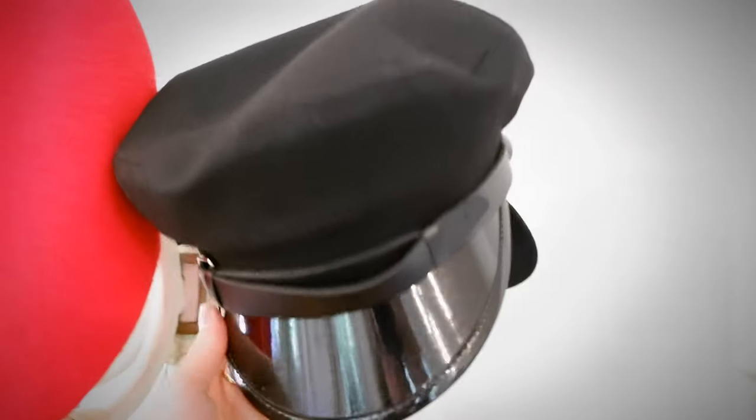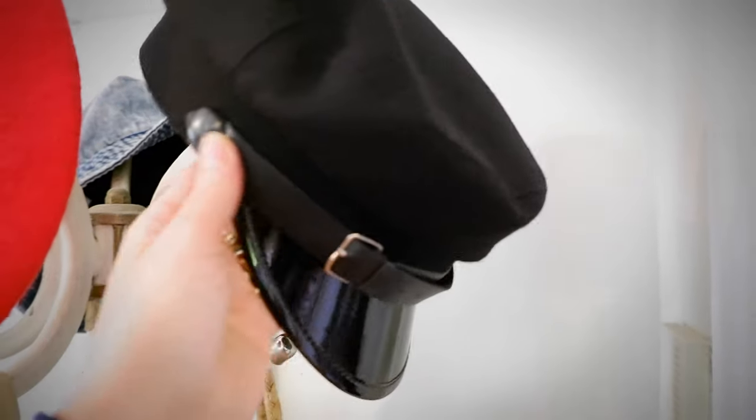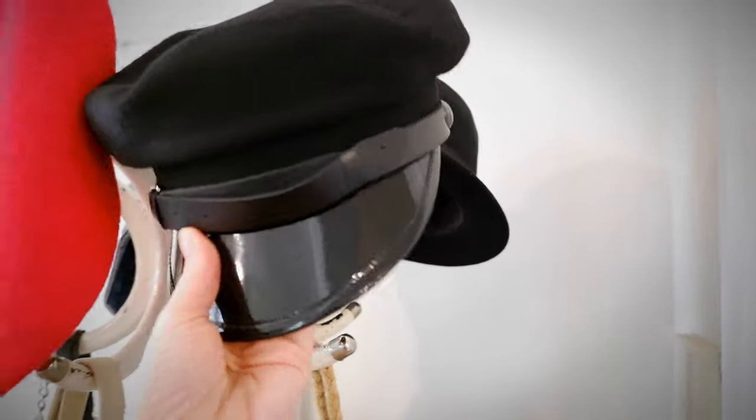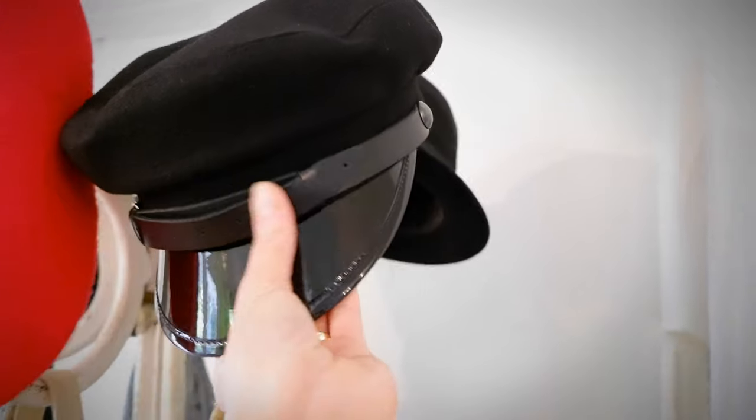This is a thrifted find. This is a really beautiful hat that my mother-in-law bought for my birthday, and I still haven't had a chance to wear it because I never just got around to it, but it's so neat. It's handmade in Poland, I believe.